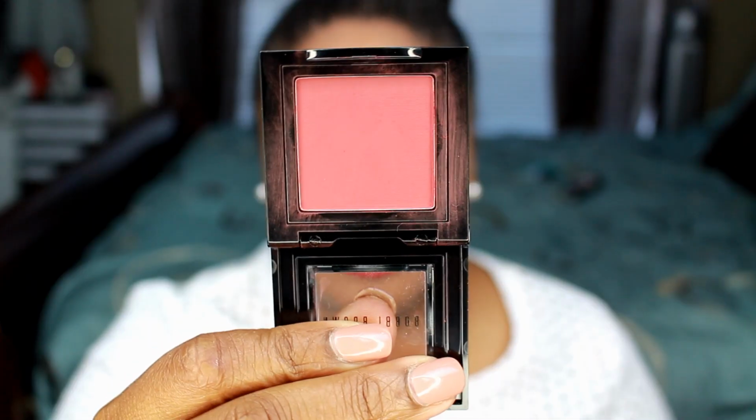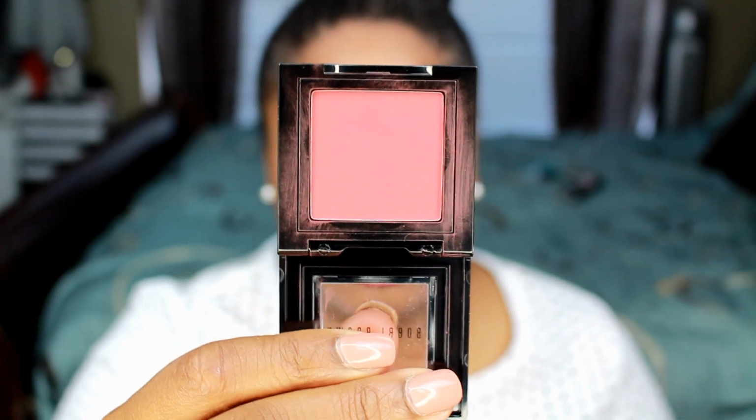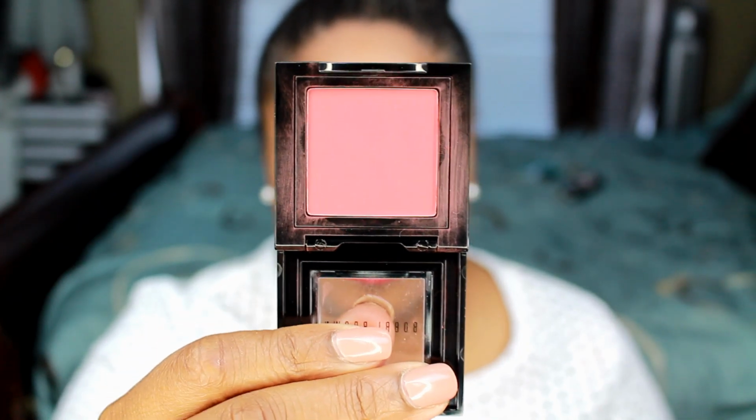And the next blush is from Bobbi Brown, and I'm really starting to get into Bobbi Brown, and I don't know what took me so long, but this is Bobbi Brown's blush in Poppy number 19, and it's kind of like a brick red color, but it's got a little bit of a pinkish undertone. It's pretty pigmented for the most part, but it's a really nice blush. I've actually been able to sheer it out a little bit, just tap my brush in and tap all the excess off and put just a little bit, and it's been so gorgeous.